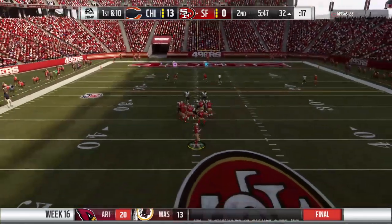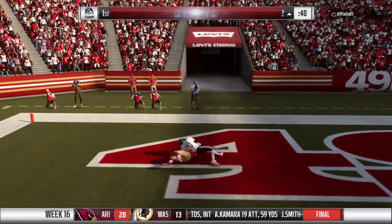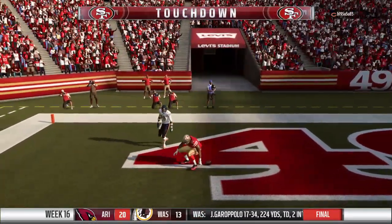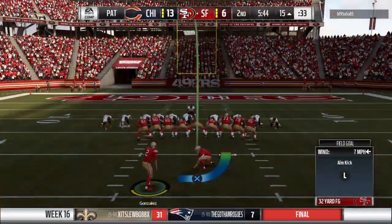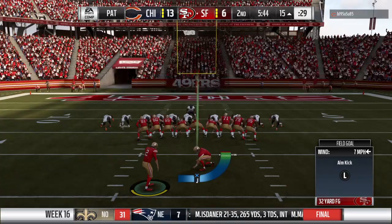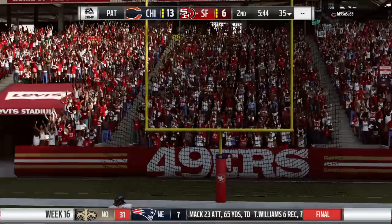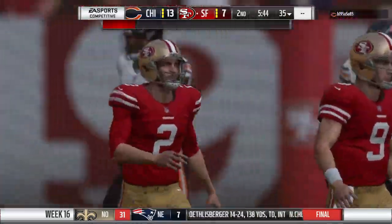They'll look to throw now on 1st down. He's going to air one out. And it's complete. In the end zone, touchdown 49ers. Eric Ebron, his 9th touchdown of the season. And the 49ers have cut it back within a score. Gonzalez good on the extra point, and it's now 13-7.